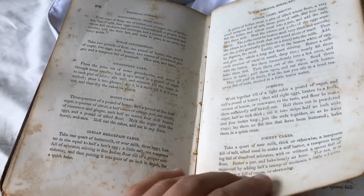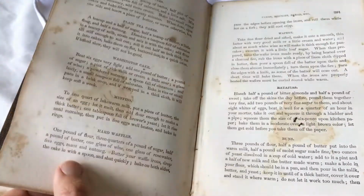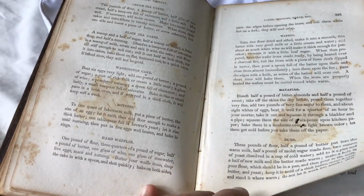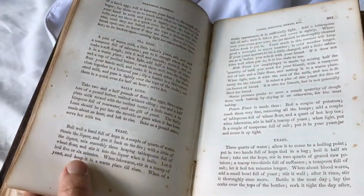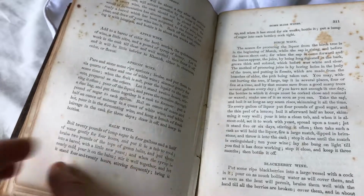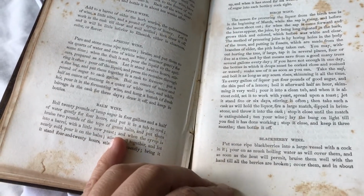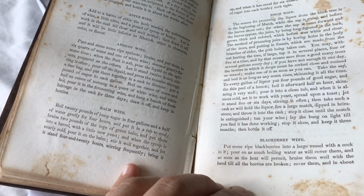Beautiful. Shumbles. That's a kind of cookie I've never made, and I always mean to try it. Sponge cakes. Washington cake, muffins. Ah, the bread making section. This is wonderful. And how to make wine. Ooh, blackberry wine. What do you think? Should we try this when my blackberries are ripe? Let's do it.